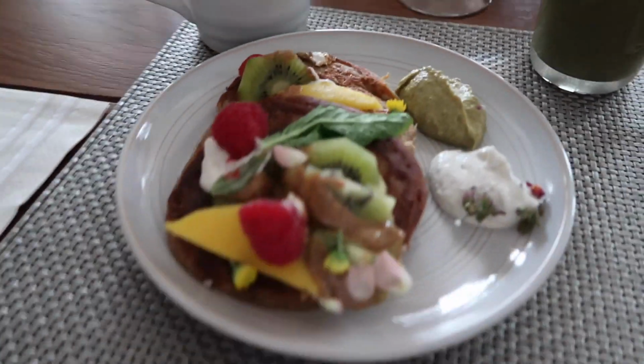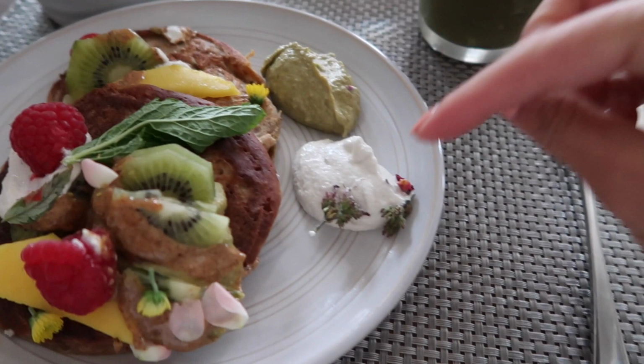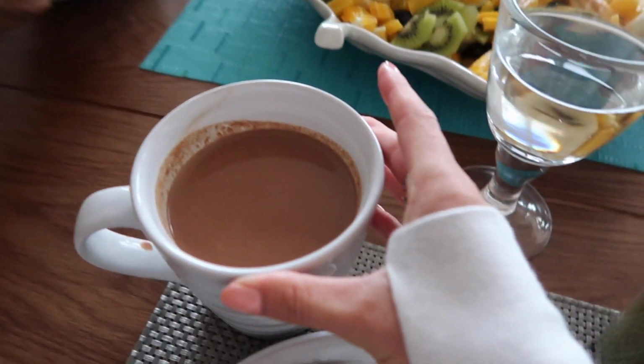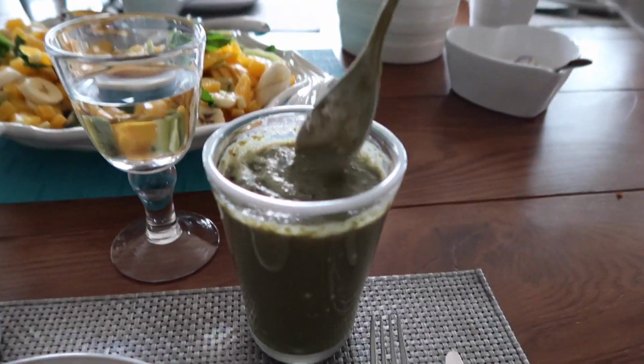So here's my breakfast. I've got pancakes with pistachio mousse, I guess, coconut yogurt, and almond milk hot chocolate with coconut sugar, and an incredibly healthy green juice made with the super elixir.